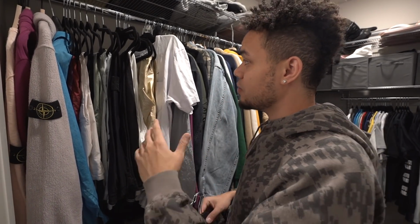Depending on if you want them a little looser, like for me, for example, if I want them a little bit looser, I get an extra large. If I want them kind of tighter, large. And there's no problems with that. Pants are always true to size. I've never had a problem with those.